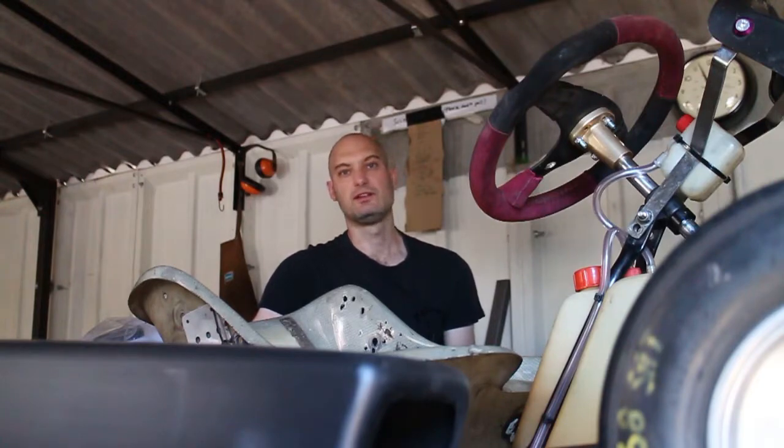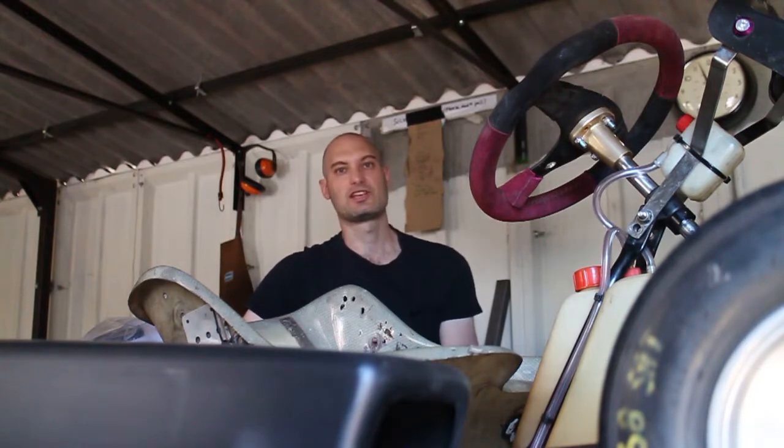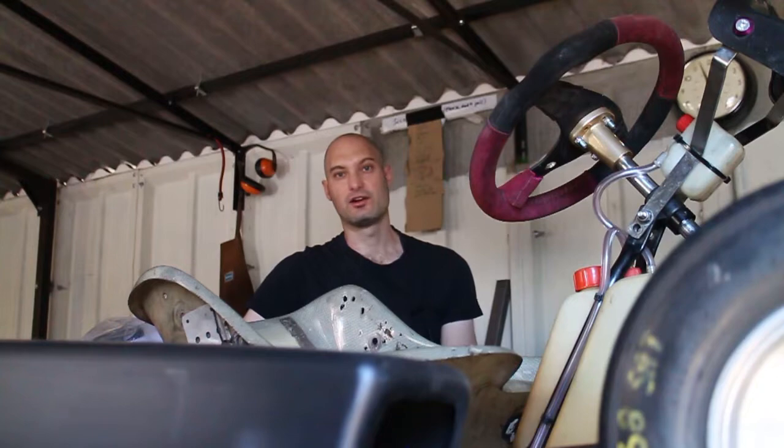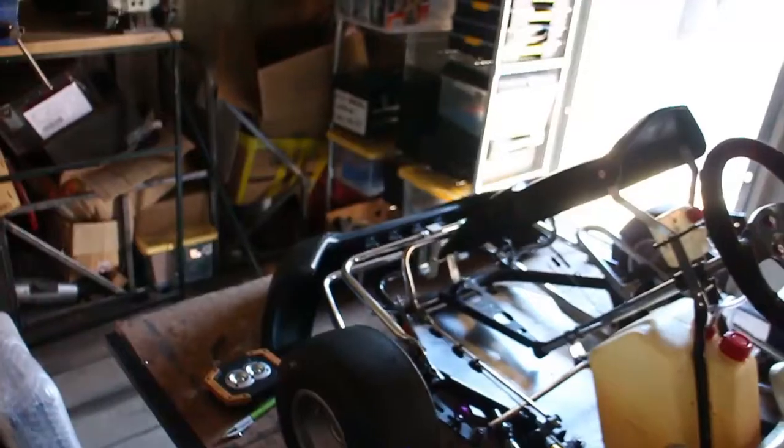Karting in the 90s really developed. It really changed. The chassis at the start of the 90s compared to the chassis at the end of the 90s are quite different. However, there was one class that was quite consistent throughout the 90s and was consistently the most popular class in the UK. And that class is TKM. And that's what this kart is. This is a retro or classic TKM chassis.